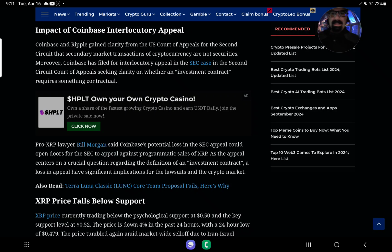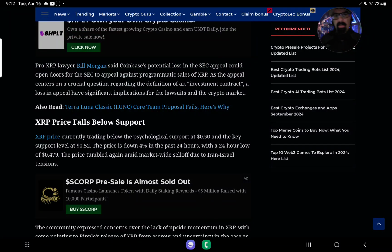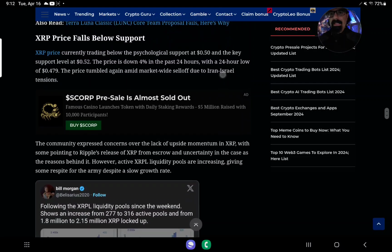Coinbase and Ripple gained clarity from the U.S. Court of Appeals for the Second Circuit that secondary market transactions of cryptocurrency are now not securities. Moreover, Coinbase has filed for interlocutory appeal in the SEC case in the Second Circuit Court of Appeals, seeking clarity on whether an investment contract requires something contractual. Pro-XRP lawyer Bill Morgan said Coinbase's potential loss in the SEC appeal could open the door for the SEC to appeal against programmatic sales of XRP, as the appeal centers on a crucial question regarding the definition of an investment contract. A loss in the appeal would have significant implications for the lawsuits and the crypto market.